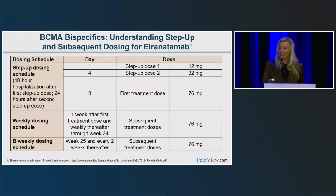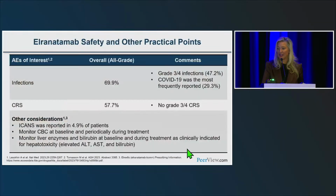Again, step-up dosing, this is day 1, 4, and 8 for the elranatamab, a little bit different baby doses, 12, 32 to 76 is the standard first treatment dose. So again, making a calendar and letting them know what to expect. You don't have to go into great detail. I just say, we're going to give you slow and increase the doses. When you go to the weekly, then you can go to every 2 weeks thereafter on subsequent treatment doses.